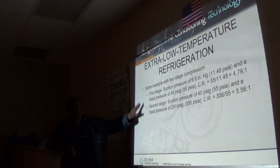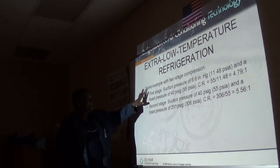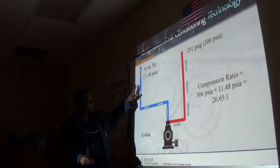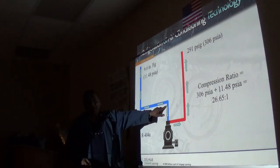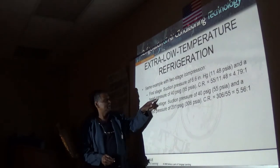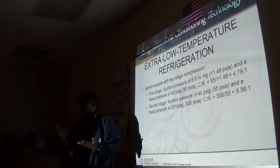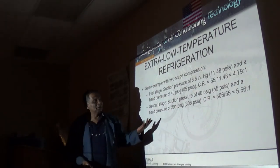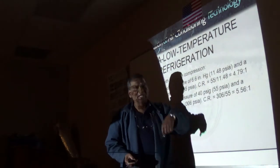So this is how the stages work, and I just break it down. The fourth stage will be this here coming in, okay? Second stage is not gonna be that, it's gonna be here. Okay, very low compression ratio of 4.79.